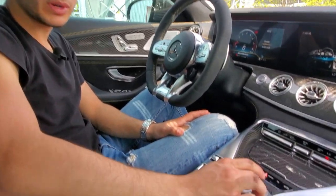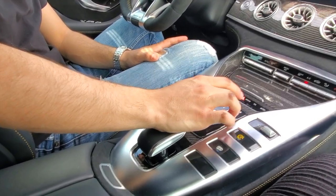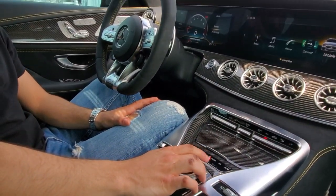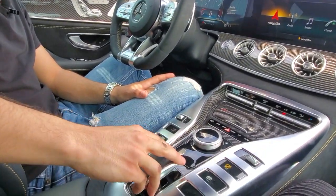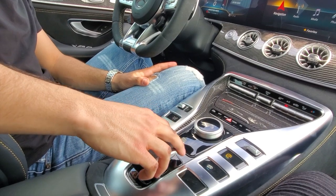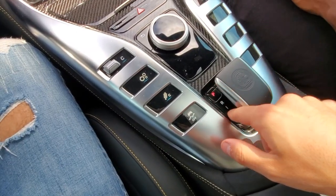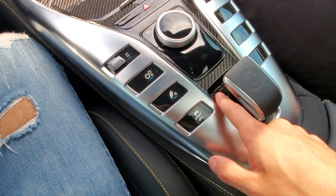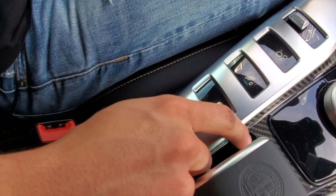This is obviously the 2019 model, because you could see that this is not the touchpad. You have this little roulette, but I find that, to be honest, it works better than the touchpad. I don't like the touchpad at all. And you have this over here to control if you want to put it in drive or reverse. The only thing I don't like is this park button, which is kind of hard to access. I guess it's made to put your thumb on it if you're like this, but besides that, it's really hard to access if you just want to press it.